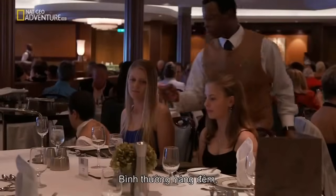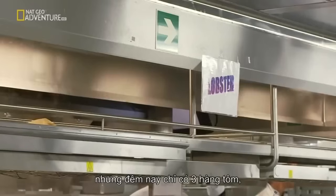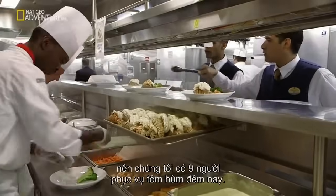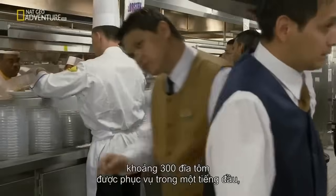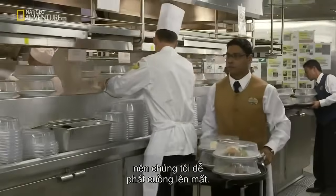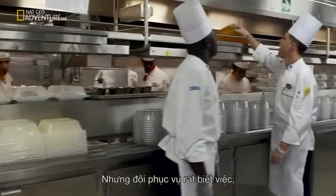Normally, of a regular evening, we'd have a chicken, a beef, a fish line, but tonight we dedicate 3 lines solely for lobster. So I've got 9 guys that are just dealing with the lobster tonight. It's our busiest one. Tonight I think we're up to about 300 within the first hour. So it's going to be crazy for us. But we've got a good team up here. We all know what we're doing.